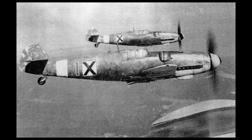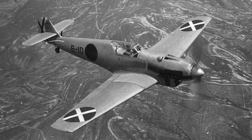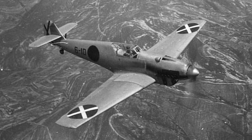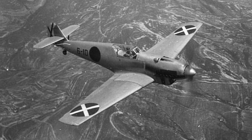Next, we will take a look at the BF-109. The Messerschmitt BF-109 was a single-seat fighter that was initially conceived as an interceptor. Designed by Robert Lusser and Willy Messerschmitt, the BF-109 first saw combat action in 1937 during the Spanish Civil War, and like the Spitfire, the BF-109 served throughout the entire Second World War.